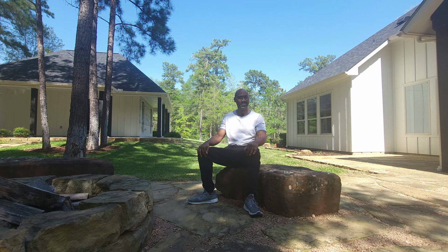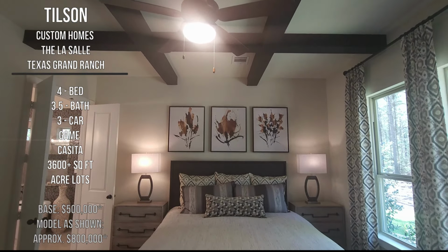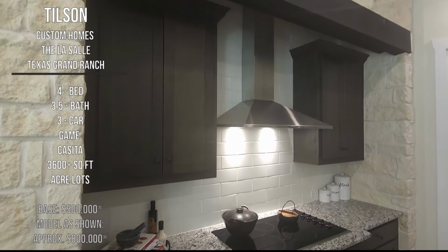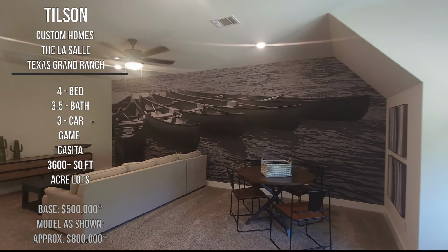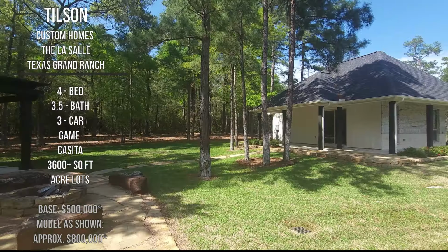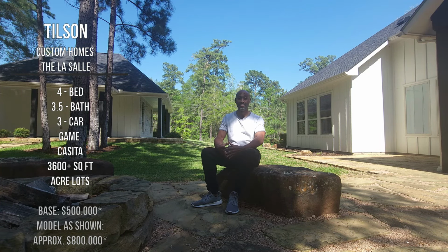Well, everybody, what do you think about the LaSalle from Tilson Custom Homes here at Texas Grand Ranch? She's 4 bedrooms, 3.5 bathrooms, custom finishes, wide open spaces, that huge game room on the upper level. You have a casita that can be used as a guest house or whatever you choose to turn it into, even a home gym. And you're sitting on acreage out here, just lush wooded area. With the base price starting around $500,000.